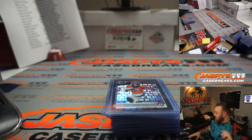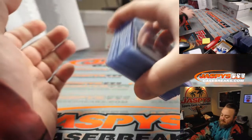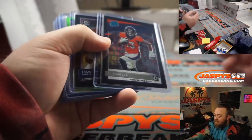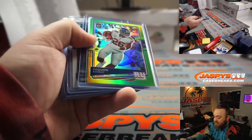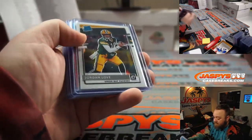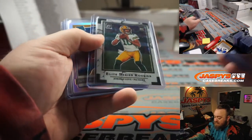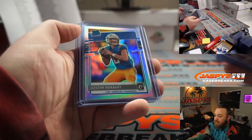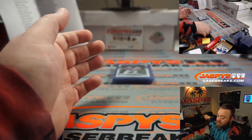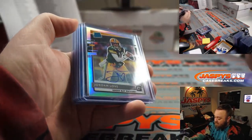Okay, guys, we're back. Quick little recap for the first Pick Your Team number one half case six box break. It was a great way to start. KJ Hamler out of 25. Saquon Barkley out of 25. Saquon Barkley out of 35. Denzel Mims out of 150. Jordan Love. Anthony McFarland hollow out of 99. Elite Series Jordan Love. Justin Herbert hollow. Jalen Hurts hollow. Tua. Jalen Hurts base. Devin Asiasi out of 35.